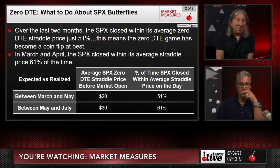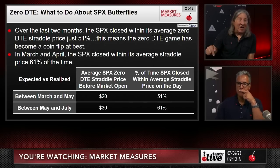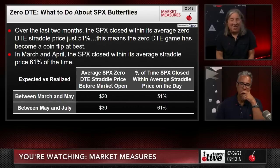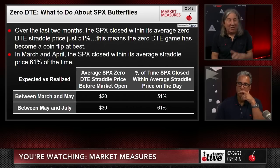In March and April, when the volatility was significantly higher, the SPX closed within its average straddle price 61% of the time. We did much better in zero DT options in March and April because the cost of butterflies was cheaper and we had a higher percentage of closing. When volatility is really cheap, it's harder, not easier.